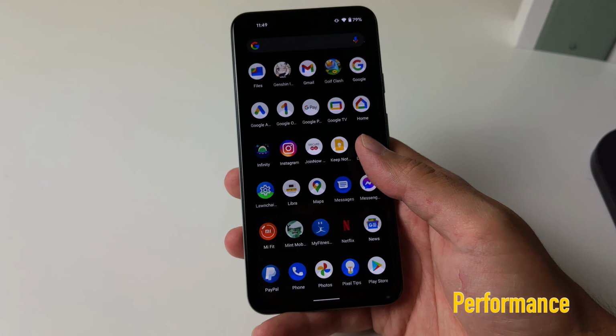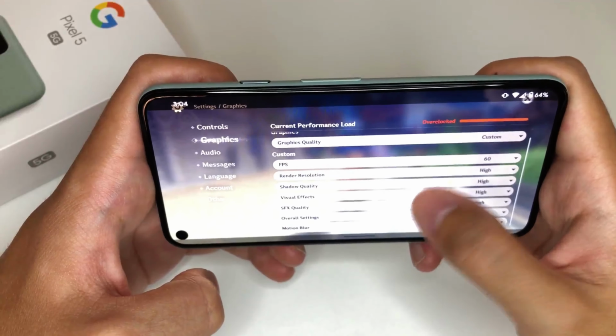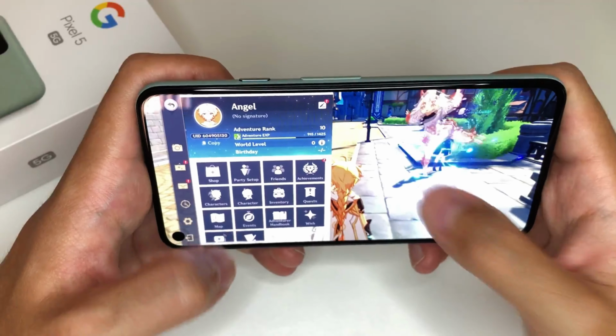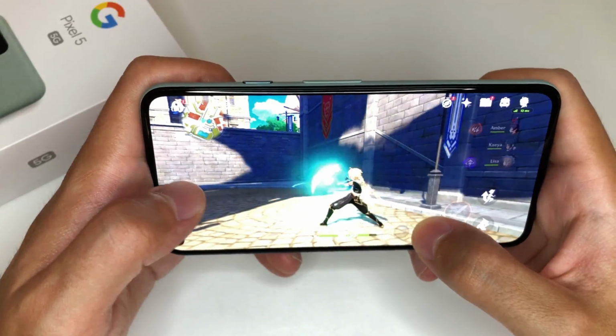Performance on the Pixel 5 has been superb. With the 765G processor, though not the top of the line processor, it has been more than enough in my usage. It has been plenty capable for any games I threw at it in max settings. Stutters throughout my usage have been literally non-existent, and not once in my month of use did I think I was using a slower processor.